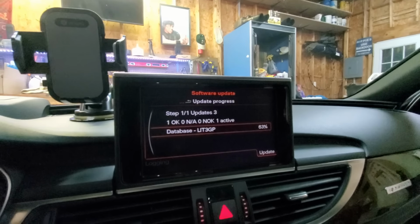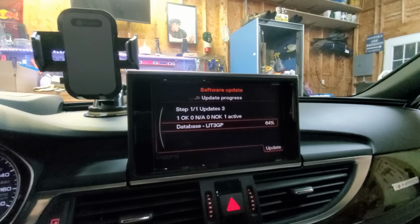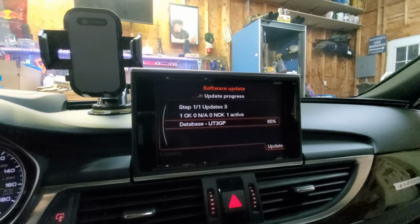I was wrong. I was so wrong. There are far more than three updates in this pack, and it is taking a very long time. I'm about 30 minutes into it right now. I'm just praying it's done soon. Oh my God, y'all. That one took about 45 minutes. That was a long time.